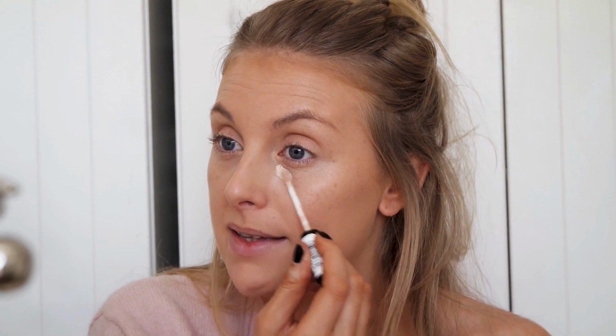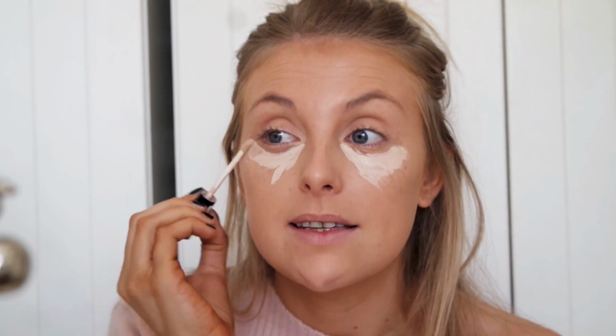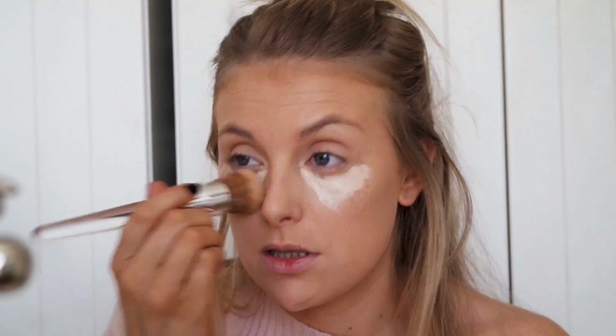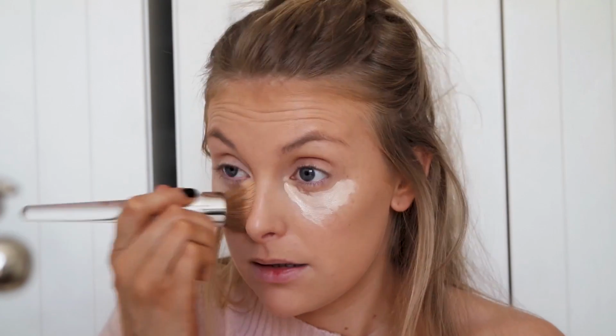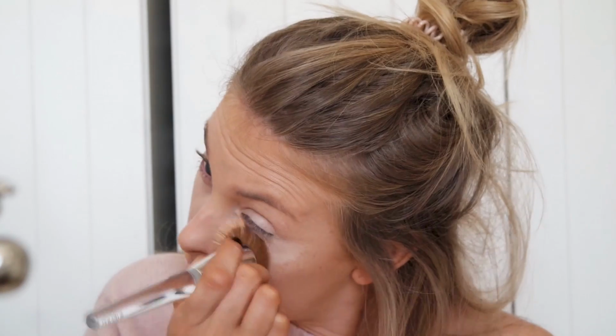So next I'm going to go in with a product that isn't Clinique, because I don't have a Clinique concealer. So this one is actually amazing. The only thing is that it's super thick, so you have to put powder on afterwards to set it, because otherwise all of your eye makeup runs into it. Then I'm just going to use this same brush to just blend it in. Done.